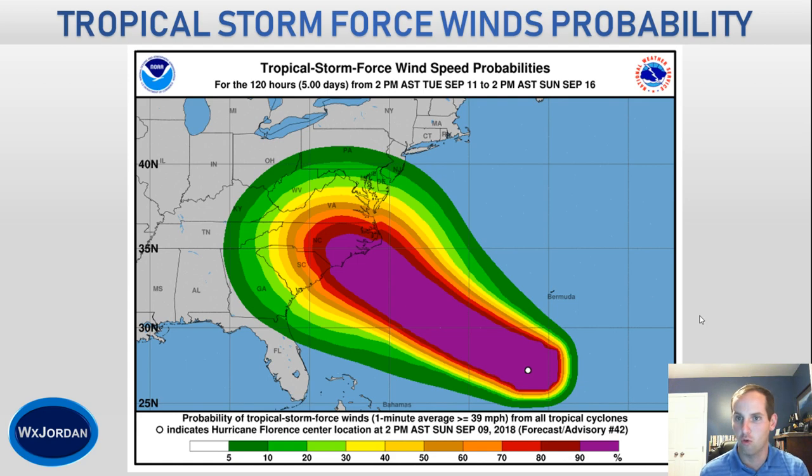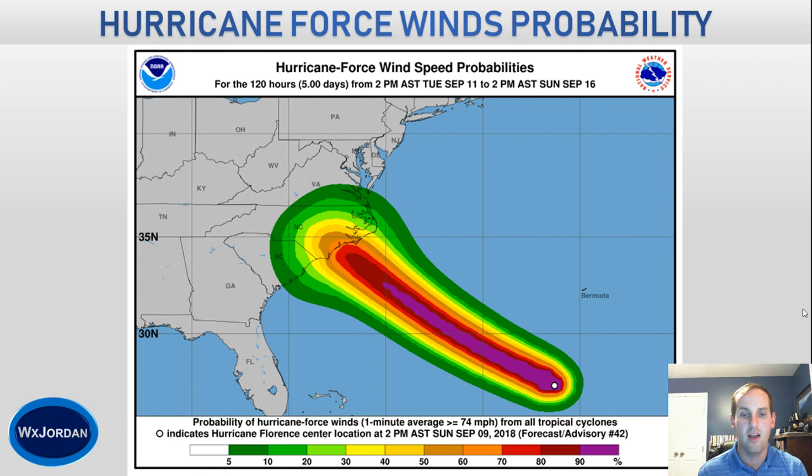Tropical storm force winds remain likely across much of eastern North Carolina, and hurricane force winds are also becoming increasingly likely across the southeastern part of North Carolina. This is a very complex storm. What makes the forecast difficult is the expected stall. That is very difficult to forecast, and we are continuing to monitor that situation.